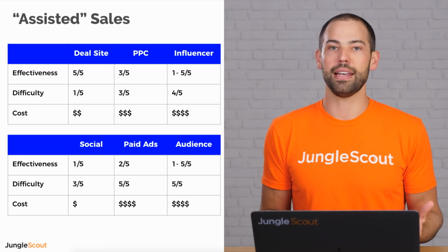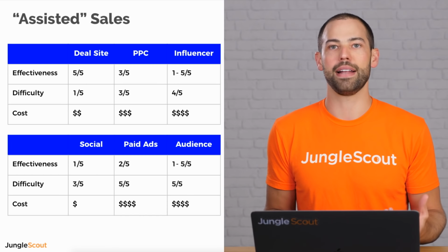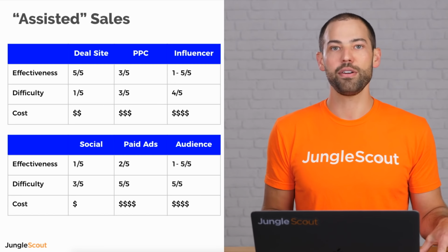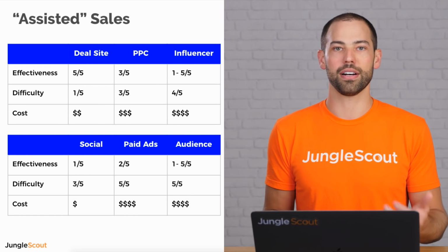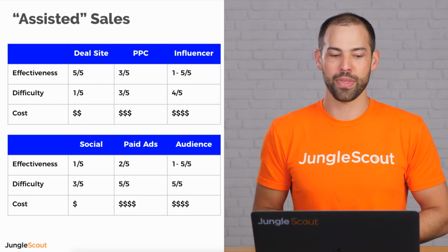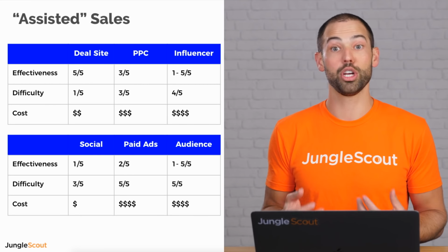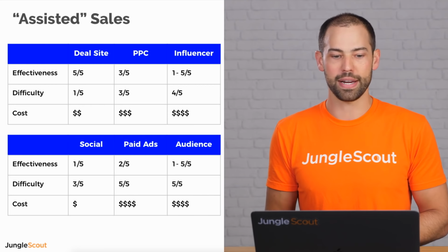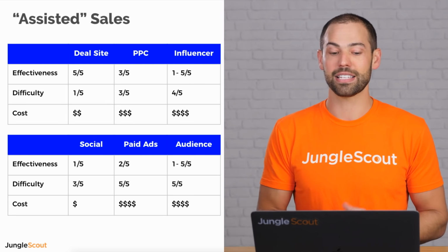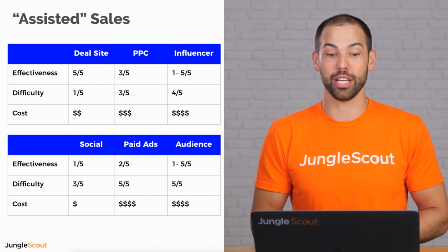A deal site is what 95% of people find to be most effective for getting these assisted sales. So it's very effective. It's pretty easy to get customers to request your coupons and then purchase your goods on Amazon. Difficulty is very easy, and there is some cost associated with it because you're giving out deep discounts for your product. However, I've found that it's still significantly less expensive than something like the paid ads or paying an influencer or building an audience.